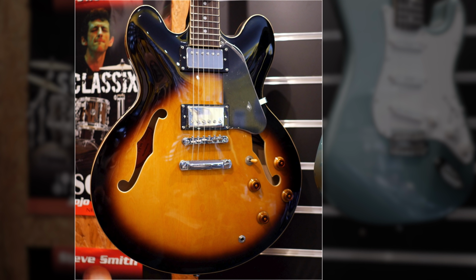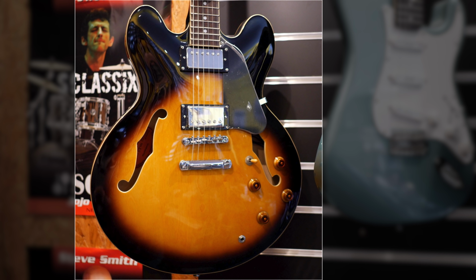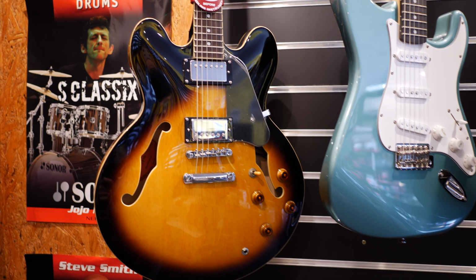Back in the day, I always wanted a Cherry ES-335 because that's what Eric Clapton played. I was a big fan. And over the years though, I've kind of started to appreciate that actual sunburst finish on a 335 a whole lot more. This 335 is known as the ES-73. In terms of value for money, it's definitely worth checking out if you want to add a 335 to your arsenal.